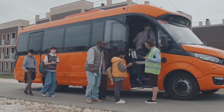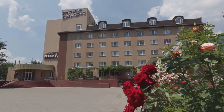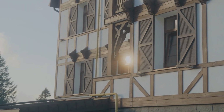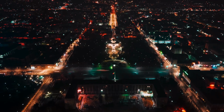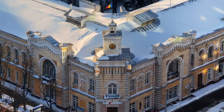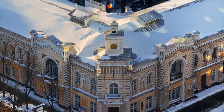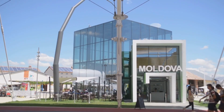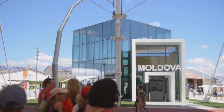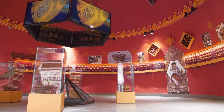Now let's talk accommodation. Chisinau offers a range of options to suit every budget, from cozy guest houses to stylish boutique hotels. My advice? Stay in the city center, that way you'll be within walking distance of all the major attractions. And, speaking of attractions, make sure to check out the National Museum of History of Moldova for a deep dive into the country's past. Trust me, it's more interesting than it sounds.